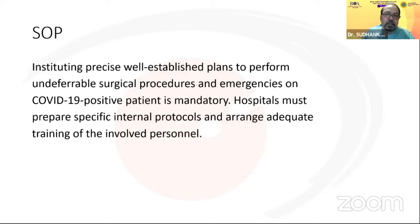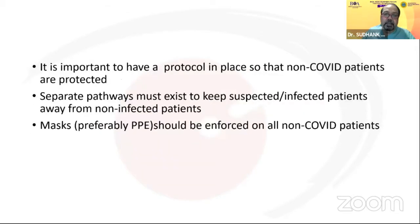Basically, well-established plans to perform undeferrable surgical procedures and emergencies on COVID-19 positive patients are mandatory. We prepared specific internal protocols and arranged adequate training of the involved personnel for these tough COVID times.